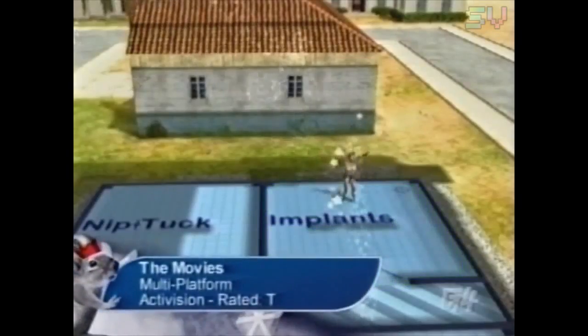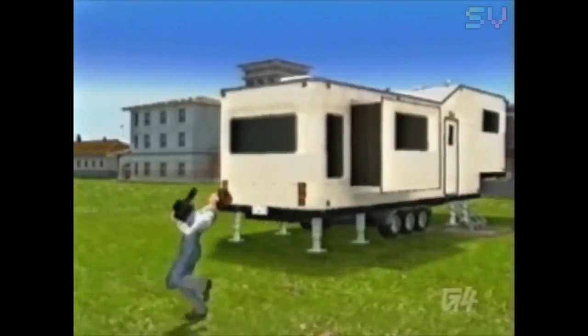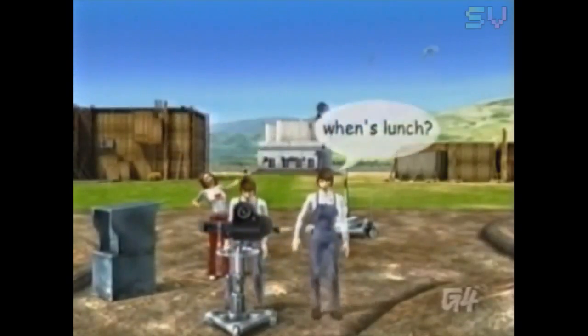If you're not dumb enough to try to get into Hollywood in the real world, do it in the sim world and save yourself the grim, hopeless career with the movies on the PC.